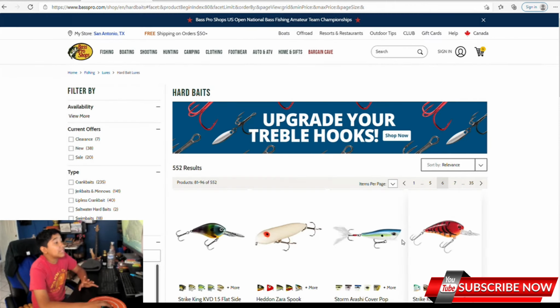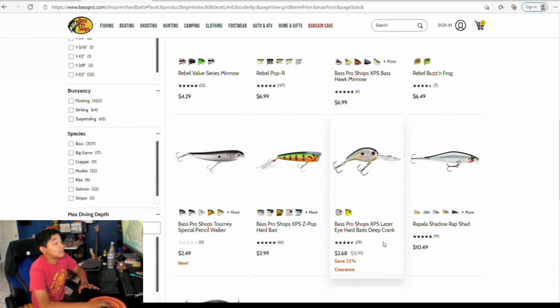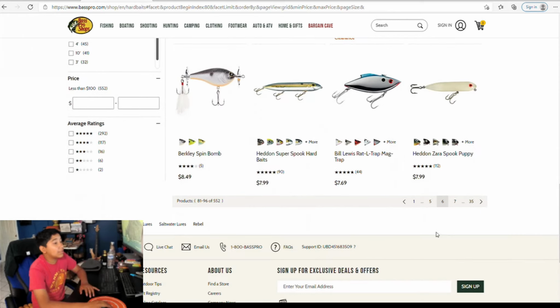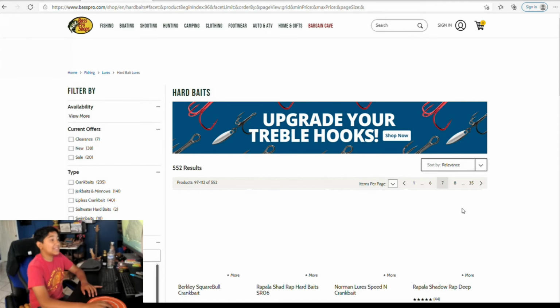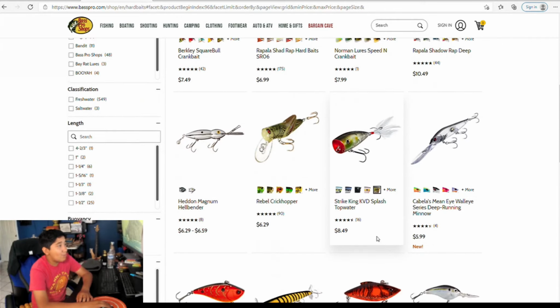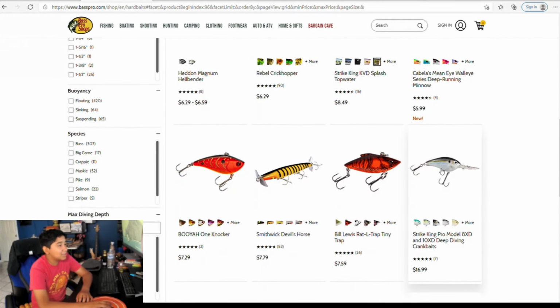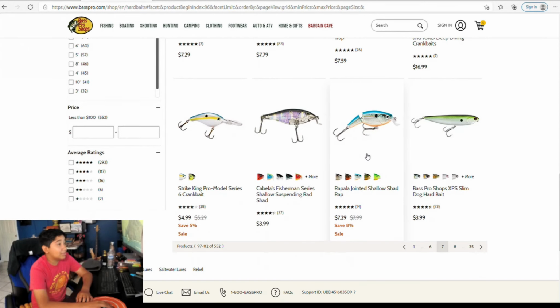We haven't found anything yet, guys. And I can't make this video long. Okay, oh my goodness, guys. We haven't found anything. And my grandpa gave me that lure right there. It's a pretty cool lure. I think we're gonna go with this one. We do it that way. We have to, guys. I can't find anything else.